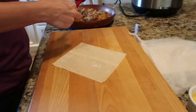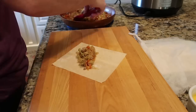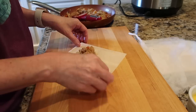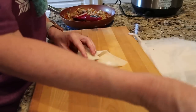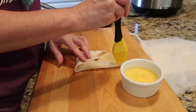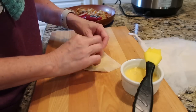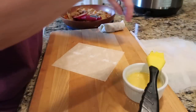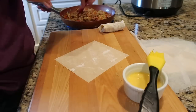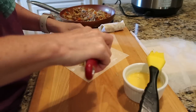I've got some egg roll wrappers that I keep a wet paper towel on in between. If you hadn't figured it out already, this is my second time to make homemade egg rolls. They were a big success the first time, so I wanted to try them again. You take an egg roll wrapper and put it with a diamond pointed towards you. Put some of the mixture in the middle and then fold in each side.